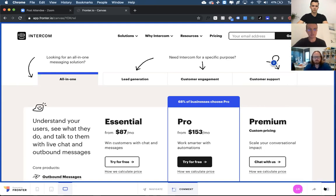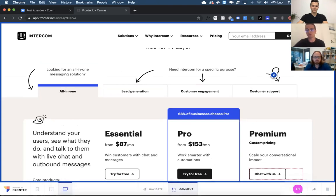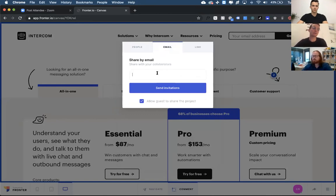What else? So here we're still on comment mode, and you can see here all the people participating in the project. If you want to share the project, you can either search for existing collaborators. Let's say people that you have previously worked with on other projects. You can simply see them here in the share with section. Or you can share the project by email by entering any email address, and we send an invitation to that person to join the project.